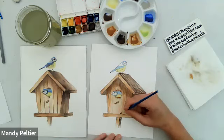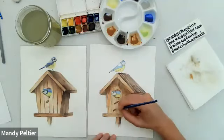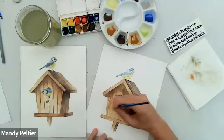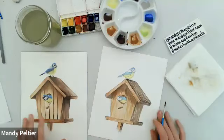And you can always go in with more wash as well, if needed. Just because we're kind of done with the wash doesn't mean you can't make adjustments with it. Okay, and then we're gonna paint the birds, and then we'll do those vertical lines for the birdhouse that I had mentioned.